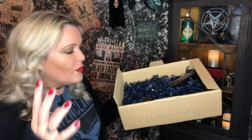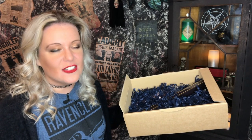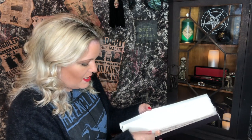I'm not gonna chuck all this cardboard spaghetti out of the box this time, because last time, because I've got carpet in here, it took me forever to pick it up. So I can see a wand, so let's get the wand out first. So we have a Noble wand. I can never read the cards on these because I can't understand half of what the card says. Oh, okay, there's no card with this one unless it's in the box.